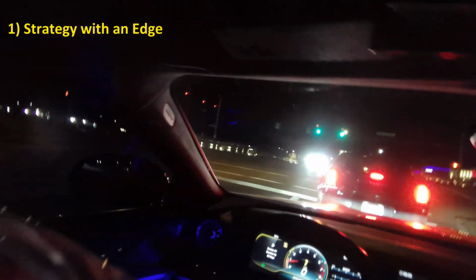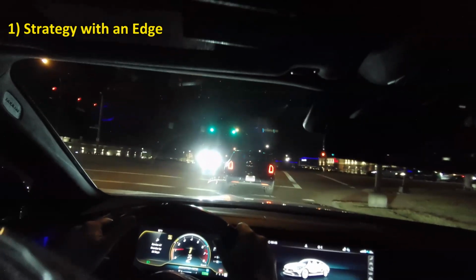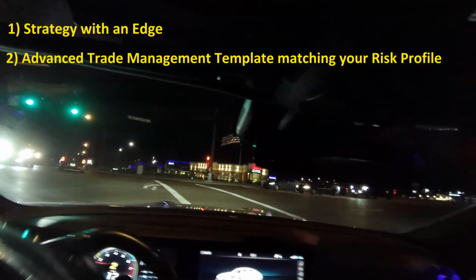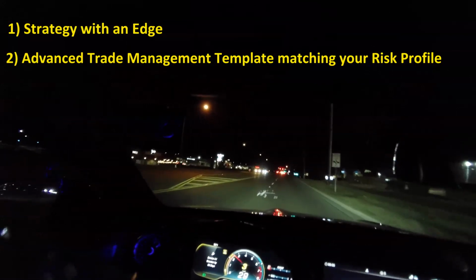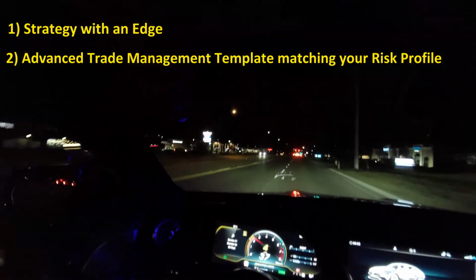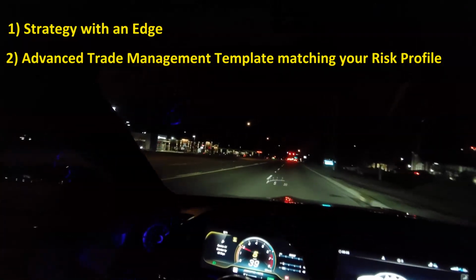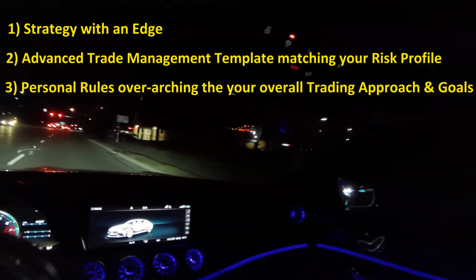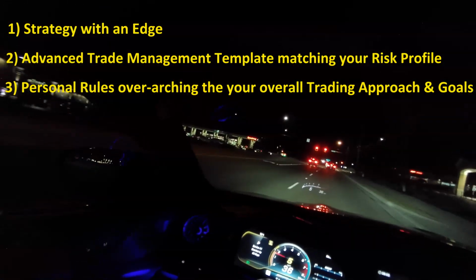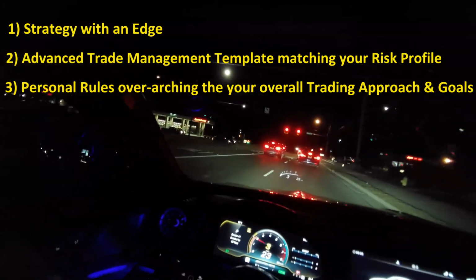Any bot that can work for Apex should have three things. Number one, the strategy itself should have an edge, meaning good quality trade setups that it looks for. Secondly, it has to be managed using an ATM template that matches your risk profile, or even the account size of Apex. And the third thing is that you have to have some personal rules when you are trading these Apex accounts, and that means you have to have discipline.